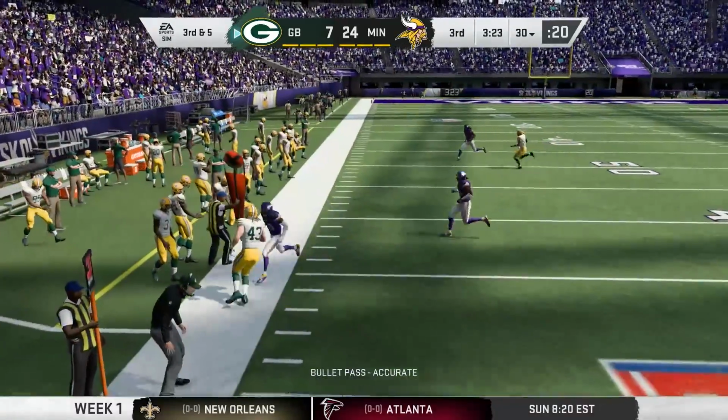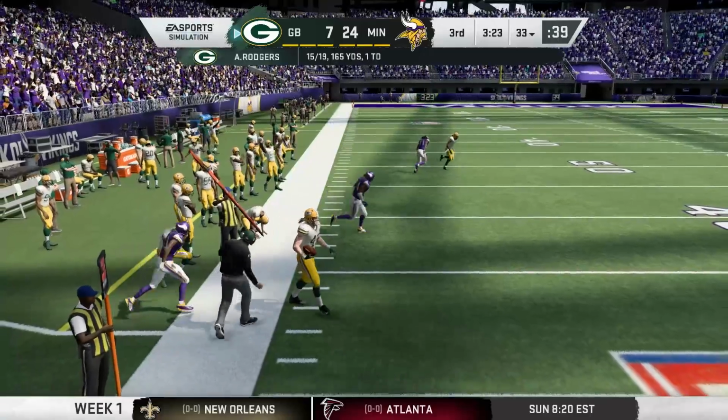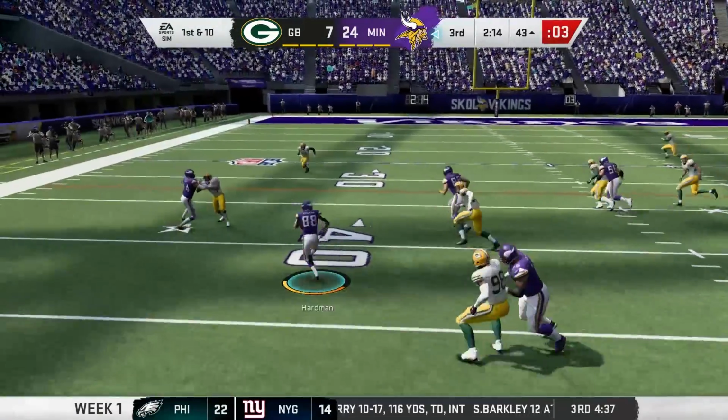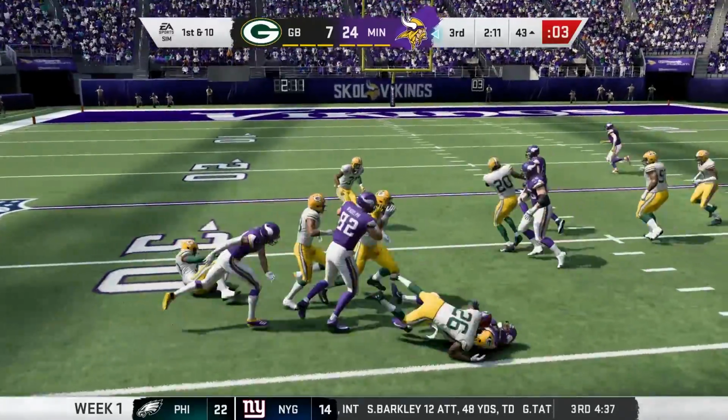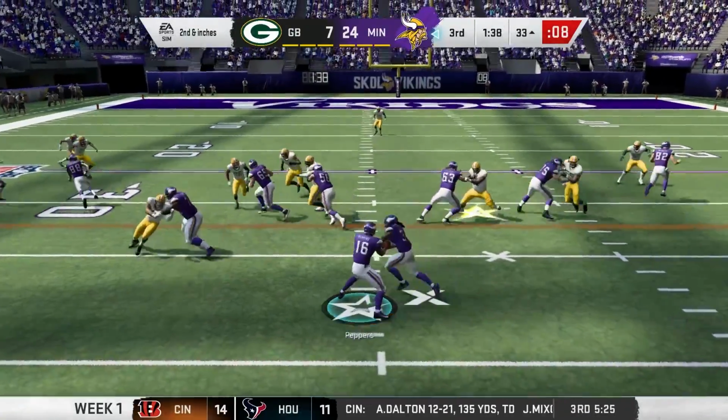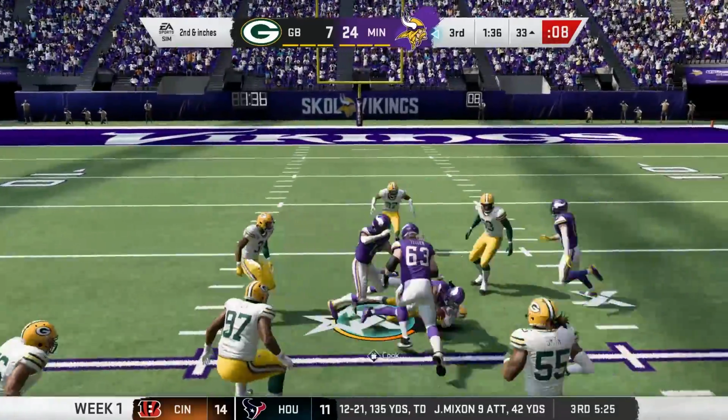We're up by 17 with 3 minutes and 23 seconds to go. Aaron Rodgers is going to get this pass completed, but not good enough for a first down. And Minnesota's going to take over here at the 43-yard line. So Mecole Hardman's going to get 1 rushing attempt for 10 yards, but it's not good enough to get the first down.